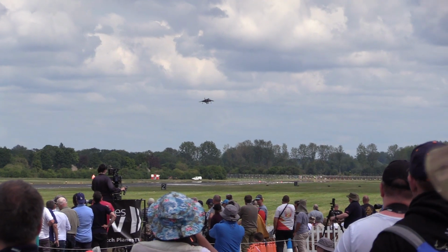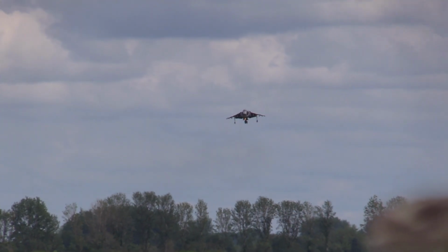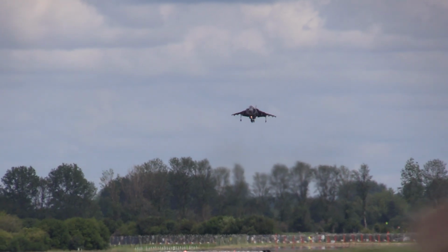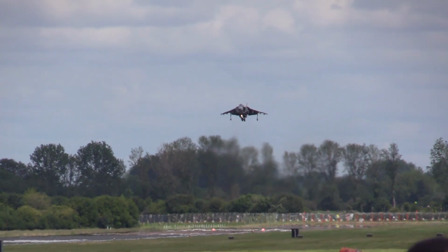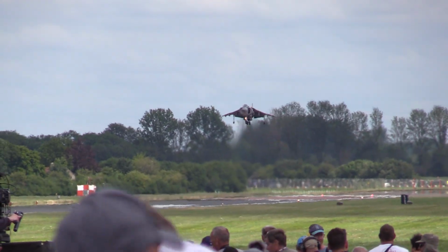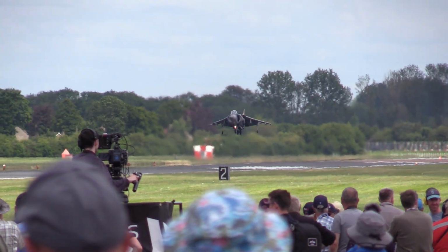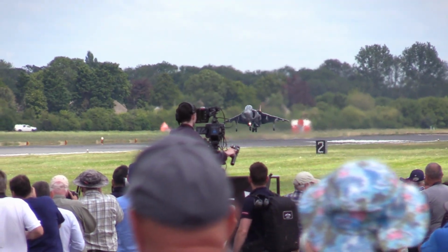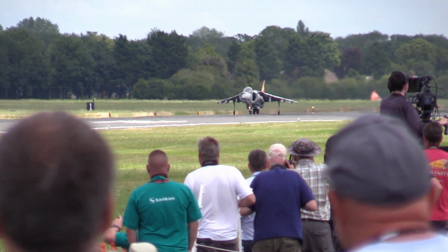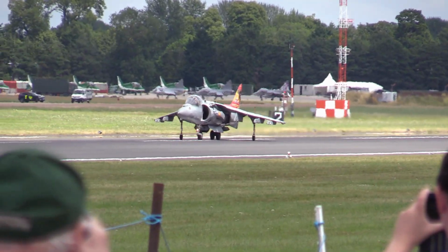Line up and wait behind the landing Harrier. Matador from the 9th Escuadrilla of the Spanish Navy, which was flown for us today by Lieutenant Commander Mario Belizón Melero.